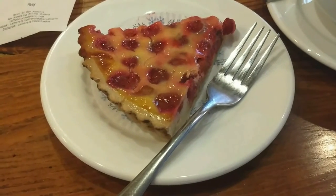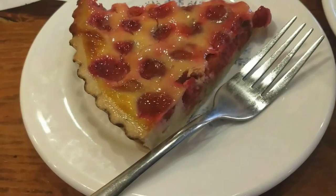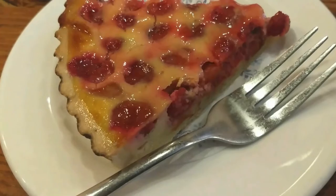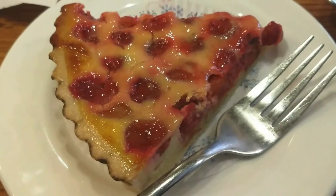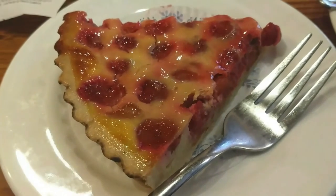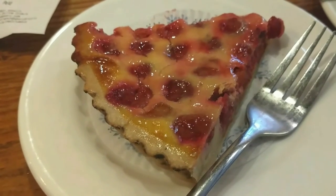Okay, guys, so I've ordered a Cherry Pinwheel. The pinwheel looked like this. Looks pretty good. It is glossy on top. The tart does look beautiful.